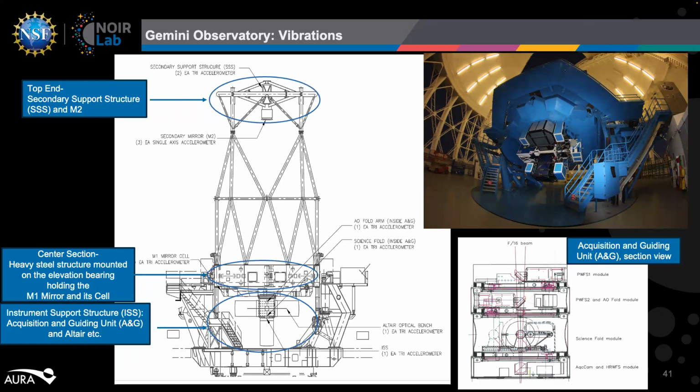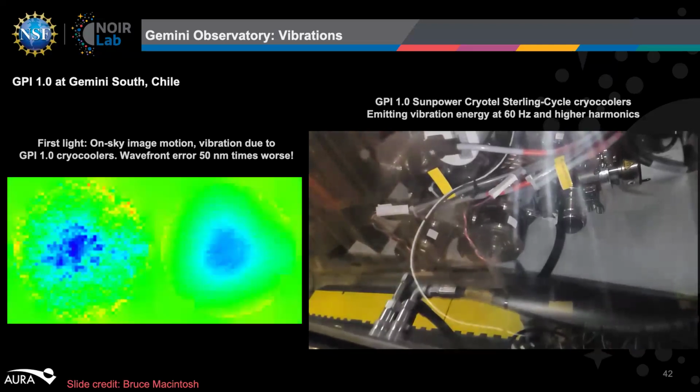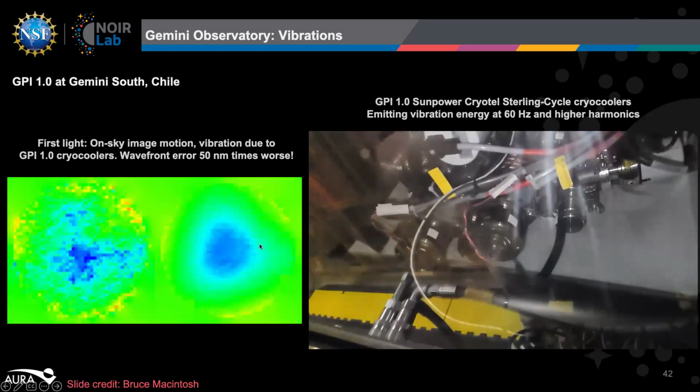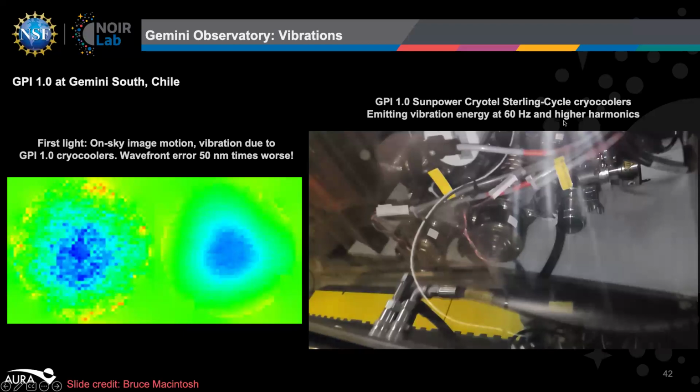GPI had a problem with vibration, and the main source of vibration was its own cold head. This is the first light image of GPI, and you can see this focus kind of aberration, and this is the cold head of the GPI instrument itself. This was what they saw when they tested GPI-1 on sky. There was a vibration injected at 60 hertz.